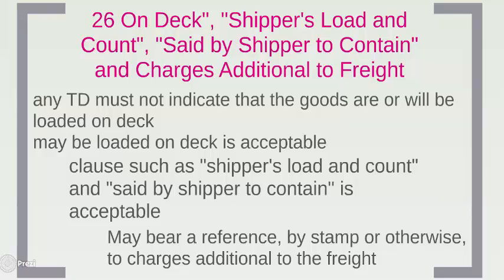What is the other way? The goods are normally loaded into the hold of the ship. So the credits may say the goods should be shipped only in the hold of the ship. But if a transport document says goods may be loaded on deck, it is acceptable. May be loaded on deck means temporarily the goods will be kept on the deck for some purposes, but during the carriage it does not say it will be carried on deck, but it says that it may be loaded on deck.